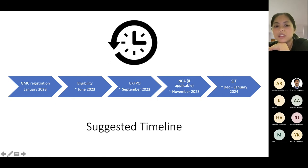Next, the eligibility. For this year, eligibility started in June. The handbook came out in June, and the eligibility application process started in June. Then for the UKFPO application, around September. Then the National Clinical Assessment, we call it NCA, took place in November this year. And the SJT, again for this year, runs from December to January. I'm just giving estimated months based on what has happened this year, so please do check the latest handbook as you go into the next intake cycle.